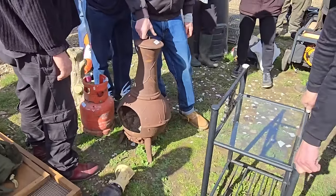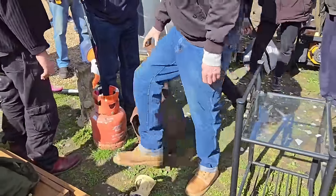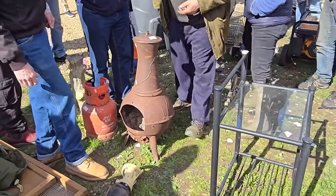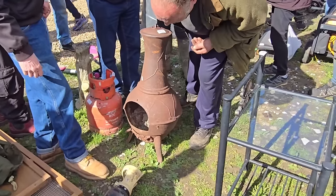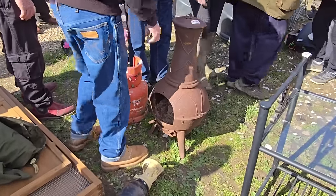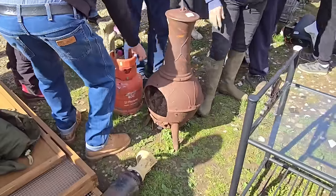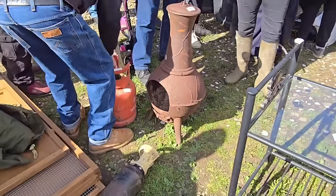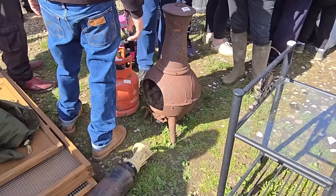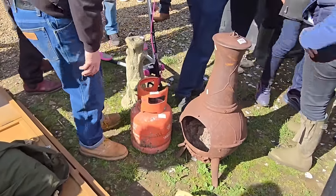We've got a little chimney here. We'll start the bidding off at £5 on the little chimney. Still got all its legs. Fiver, that's cheap at £5 anywhere for it. A little red gas bottle there, we'll start bidding off at £2 on the little gas bottle at £2 anywhere for it.